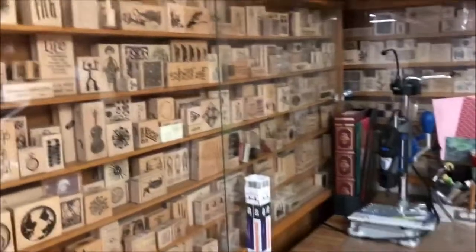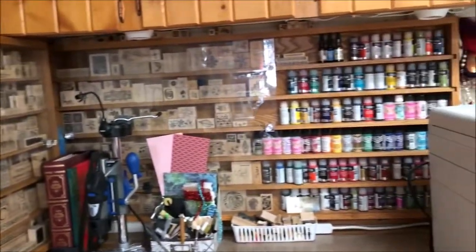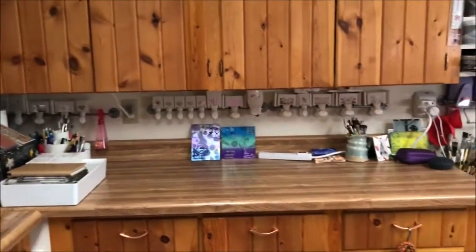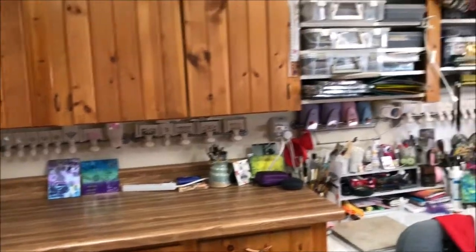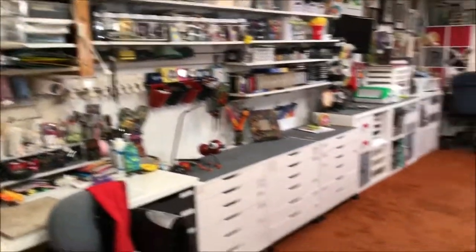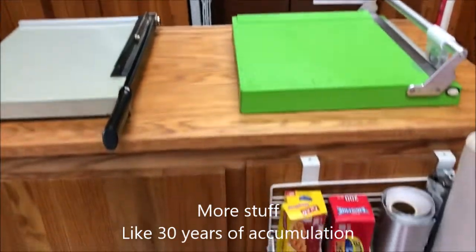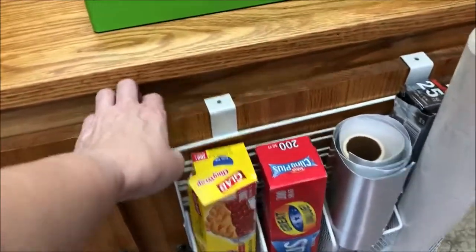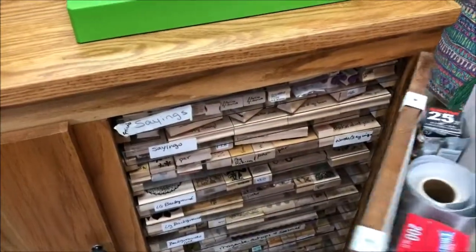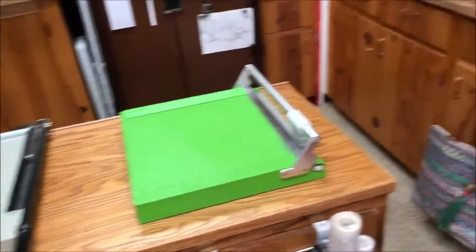These are things that we salvaged out of the trash. My husband put them up for me and they store a lot of stuff. This counter was in here when we bought the place, but we remodeled it a little bit to hold more stuff. This is a cabinet that a friend of mine had made for me, and it holds lots of my stamps and things. And I use the top surface for my cutting surface.